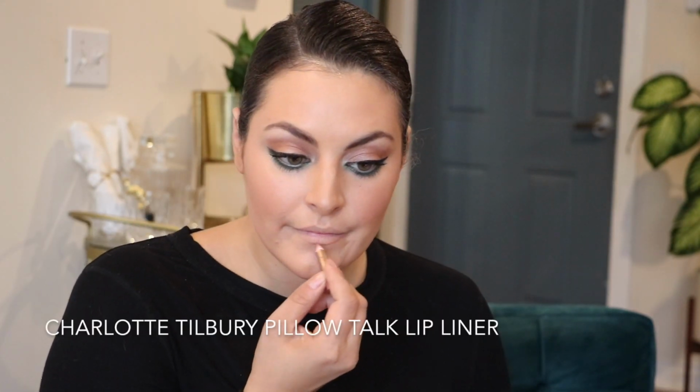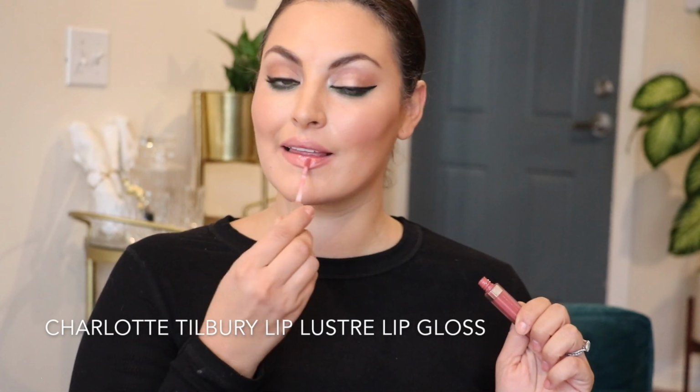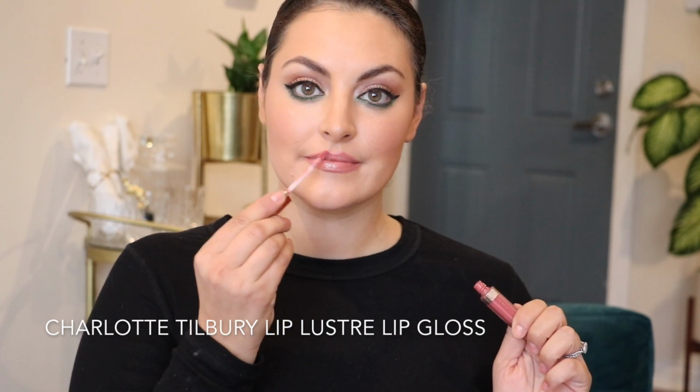For lips, I'm going to use my Charlotte Tilbury Pillow Talk lip liner. And oh my gosh, can you guys tell that I love it? I need a new one. This is embarrassing how small it is, but I just use it every single day. I just overline my lips and then fill them all in. Next, I'm going to put on the Charlotte Tilbury Pink Penelope lipstick. This is a really pretty light nude color, and I love the way it looks with the Pillow Talk lip liner. Add some gloss and we're good to go.